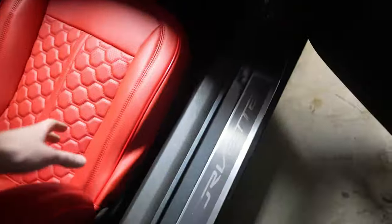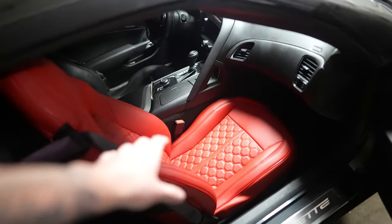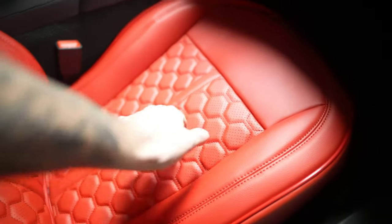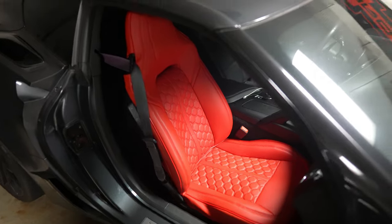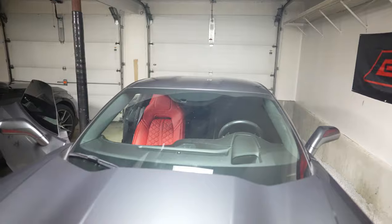Oh, hold on. The reason I didn't buy seat covers for this car originally was because I didn't want to lose the heated and cooled seats feature. But these actually have holes in them, so you won't lose that feature. Here we go. The finished seat. I'll get a frontal view side by side again. Makes the interior pop crazy.